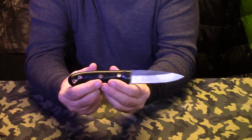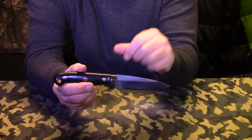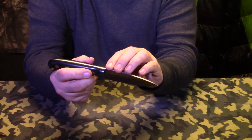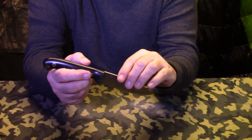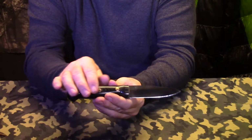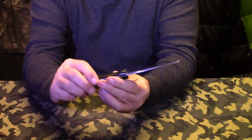Now, let me tell you a little bit about this knife. It's overall 9.5 inches. The sharpened edge is 4 1/4 inches. It's made out of 1/8 inch O1 steel. It's got a saber grind on it, as I said, and the scales are micarta. And this comes with a custom leather sheath.